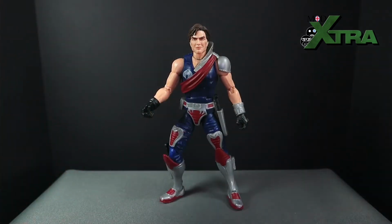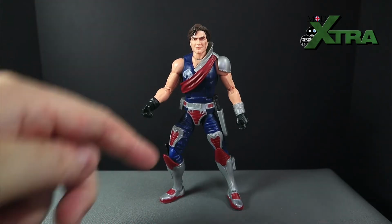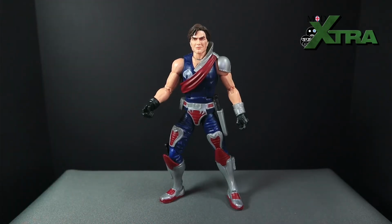So there we go. There's some chat about how Xamot looks in conclusion. Classic look uniform, but not too cartoony that he looks out of place against the other G.I. Joe Classified Series figures we've had to date. Also, despite the kind of plain elements of his uniform, they managed to find lots of opportunity to give us some lovely texture and detail. Let's now move on to talk about his articulation.